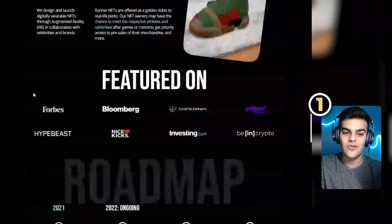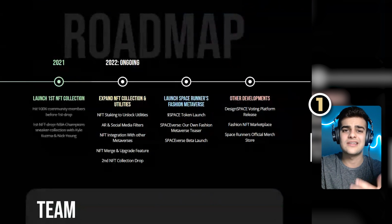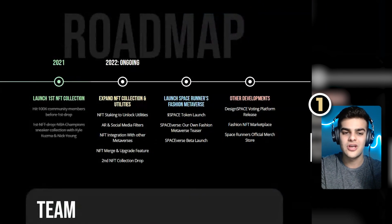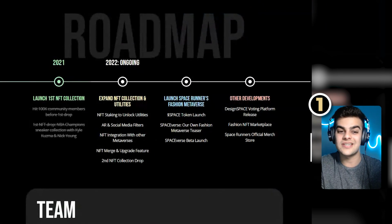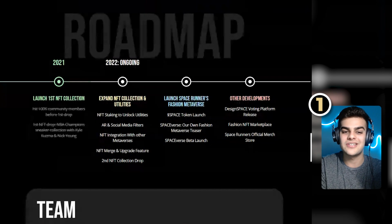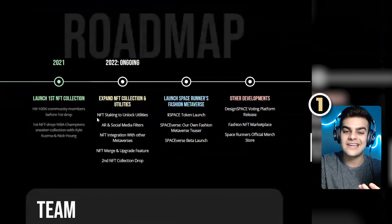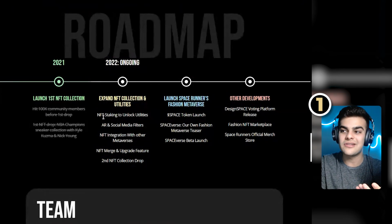We can take a look at their roadmap and see what they're planning on doing, which also gives utility and innovation for the NFT holders. So holders of these first Genesis Space Runners get access to member-only benefits, such as winning a raffle to NBA parties, NBA basketball games, and signed Kyle Kuzma and Nick Young merchandise. Like I mentioned before, auto whitelist to Space Runners' next drops. You can see here they're planning on adding NFT staking to unlock abilities and in the future unlock space tokens.